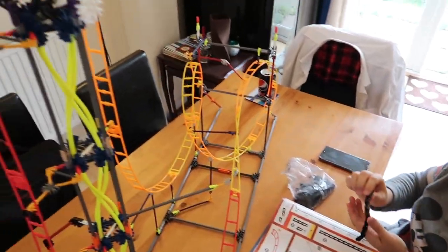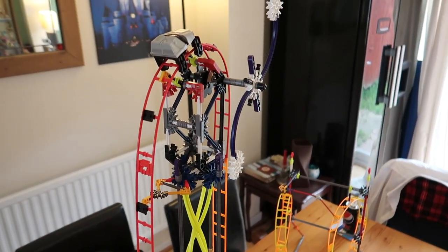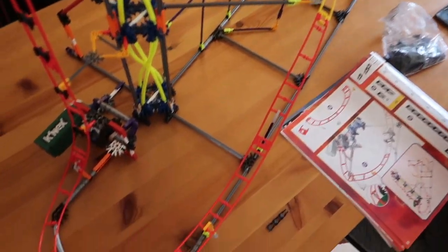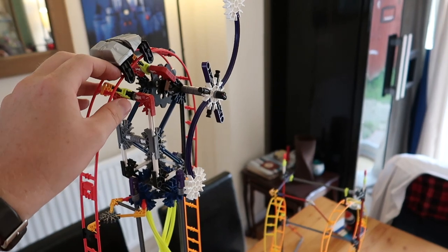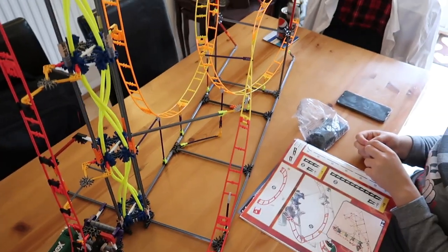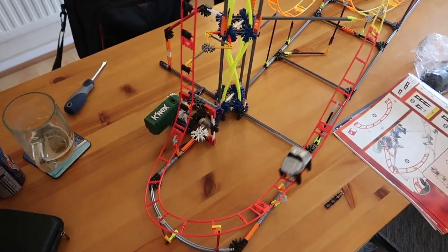Quite clever, actually. Meanwhile, we've got a complete circuit of track now. So let's send this round on a little test run and see if it makes it. Yay. It does, it did it.